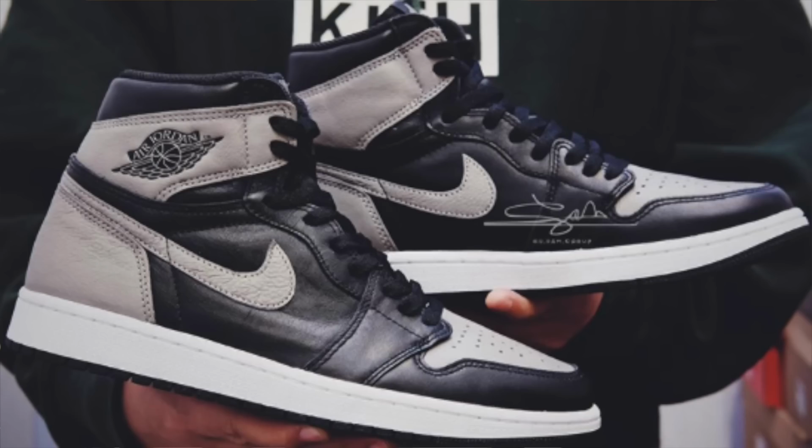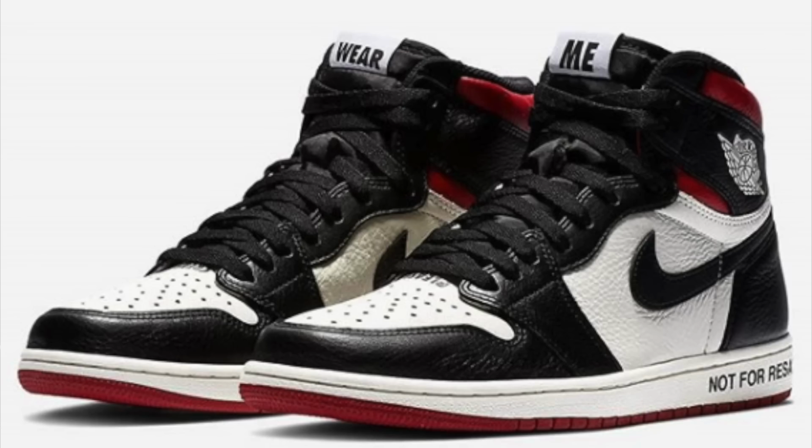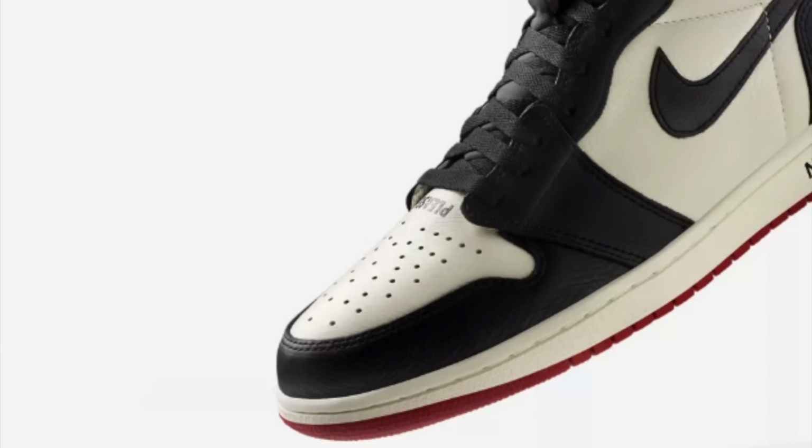So EU will be getting the shadows on the 5th, which is today. So they got the 30-minute draw or something for the shadows. Then on the 6th, they have the PSG ones, just like US has them. And then on the 7th, they're going to be having the Not For Resale Jordan 1s and possibly Bread Toes on the 8th. I know a lot of people have been saying Court Purples, but Bread Toes are also a possibility.